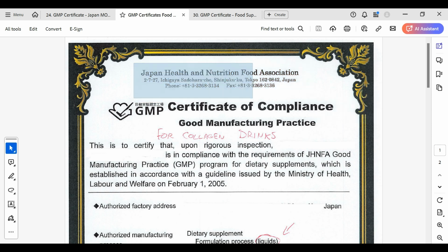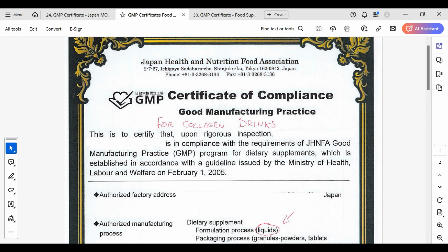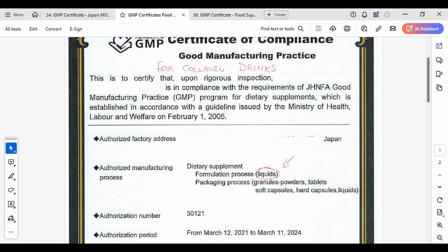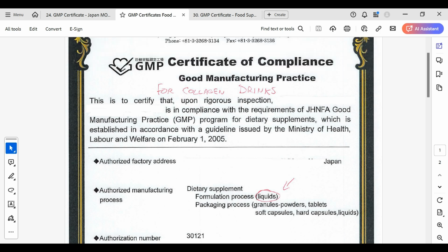This organization is not directly a government agency, but is a semi-government agency authorized by the government to issue and administer these food grade GMP certifications. This kind of certification explicitly says the word GMP and explains, in this example over here, that a particular factory has complied with the requirements of the Japan Health Nutrition Food Association GMP program.